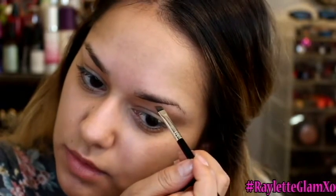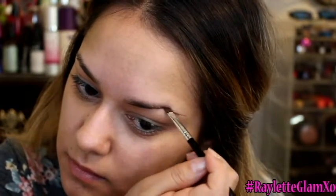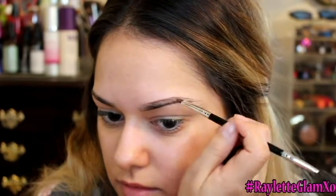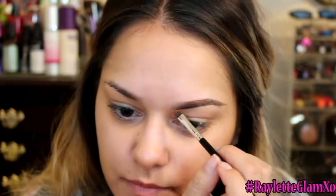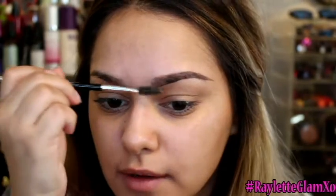And I always do small strokes, nothing too crazy at first. We're just trying to shape the brow. And then I always just go really light on the top. You don't want it to look too harsh. So just really light strokes. Trying to grab your brush, and for the beginning hairs, I usually just flick up, just so it kind of looks like real hair, and just brush it out.